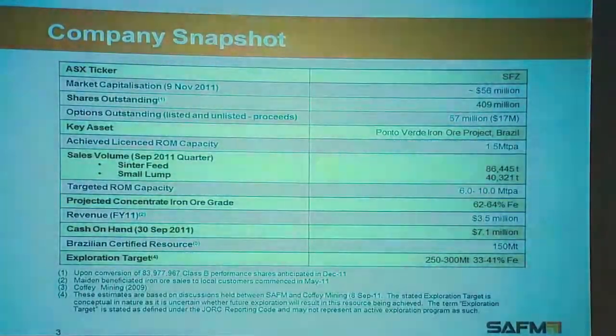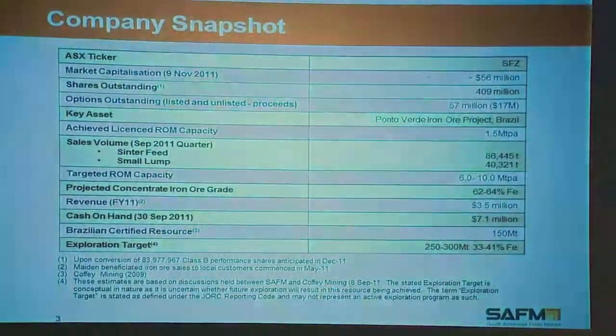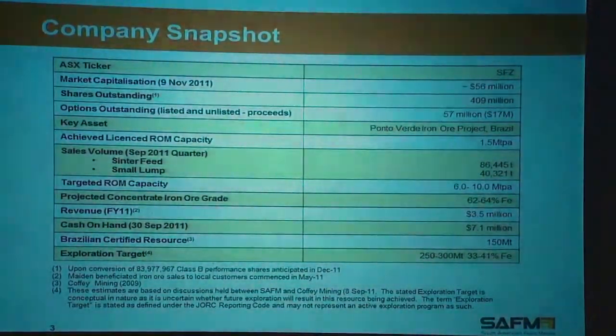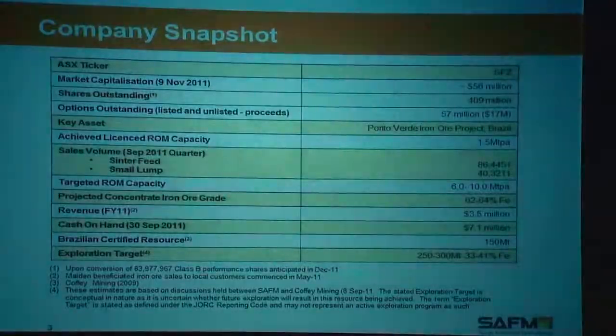Again, apologies up front. This is a cliche slide with this sort of death by PowerPoint. Really, the key thing for us is we're about a $60 million company. As you'll see, our current mining license allows us to extract 1.5 million tons. That's the rate we're at now. We will talk a little later on about a growth profile and our planned ramp up on site.